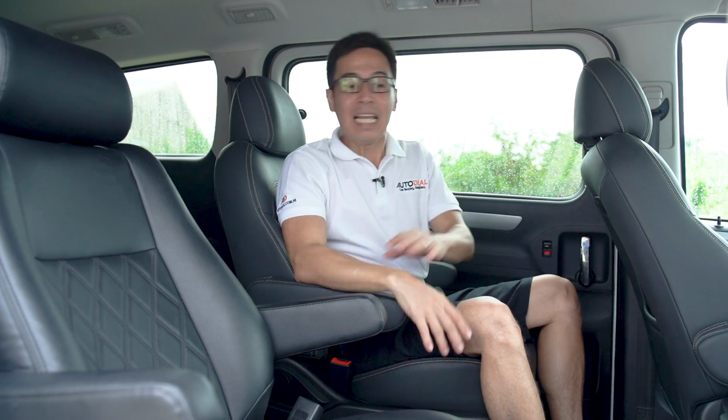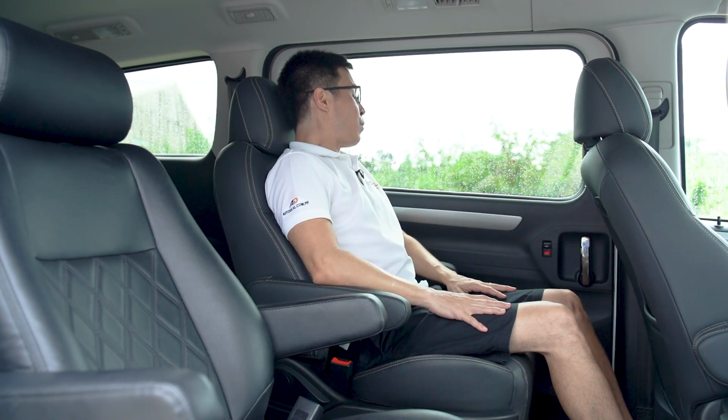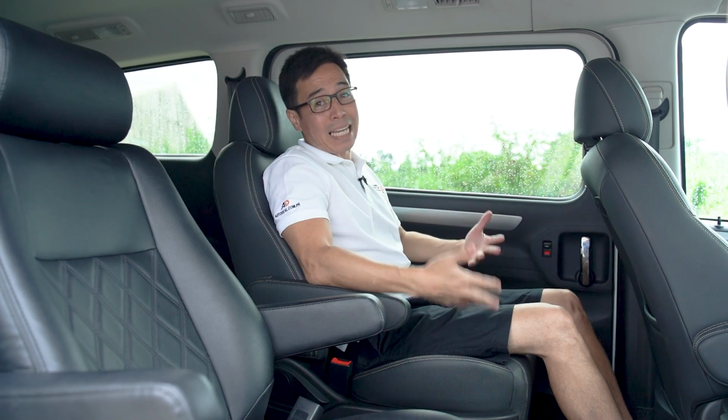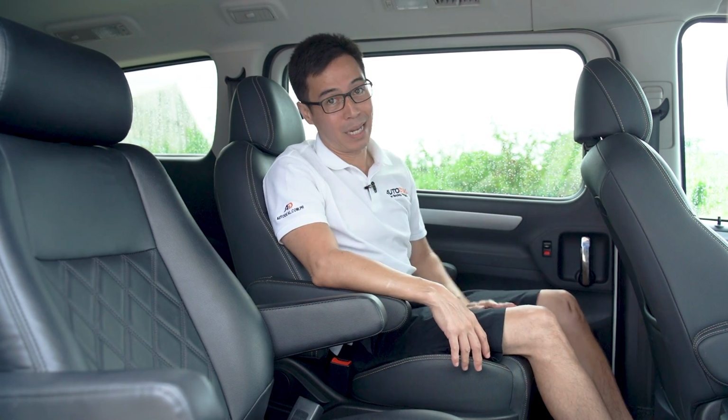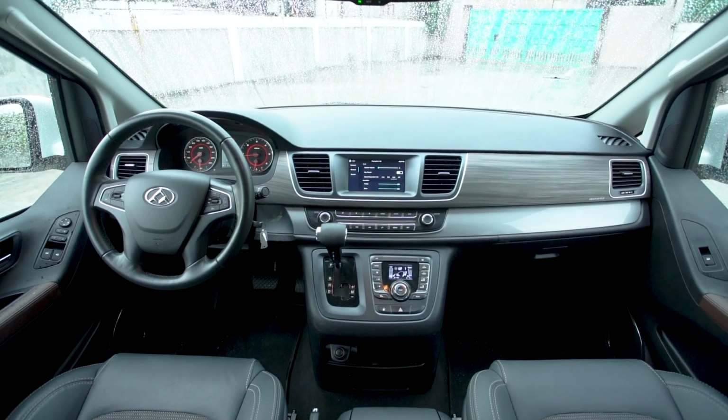You have air controls up here, air vents for everyone. The aircon is actually, I can attest to that, it's very cold. I'll give it this though, even with the footrests up front, it's actually very comfortable. And to be honest, you cannot go wrong with the captain's chair. You can't go wrong with 4 of them either. Nice! Up front, you've got your standard workhorse configuration.